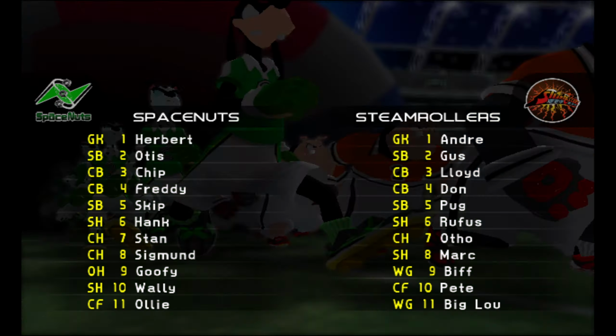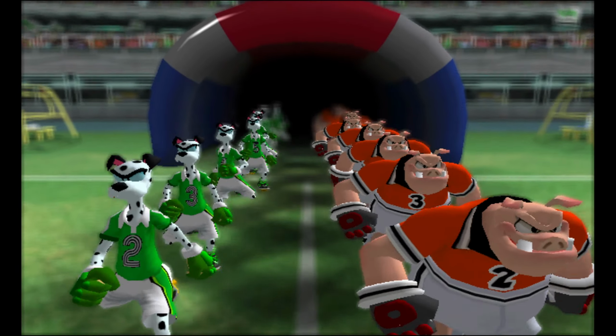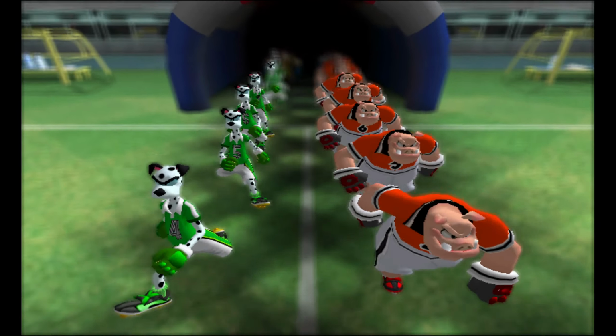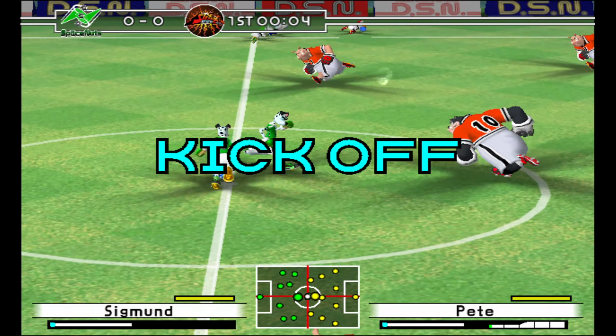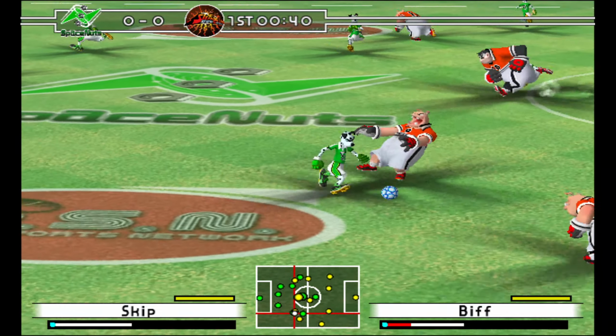Here come both teams on the field. I wonder what type of game we're in for today. Okay, then, fasten your seatbelts, because it's game time! The first half's about to start, and here's the kickoff!